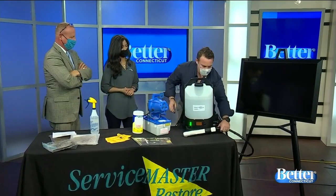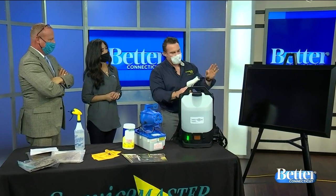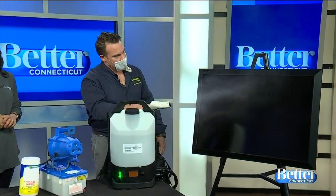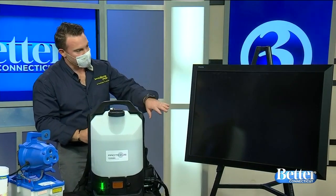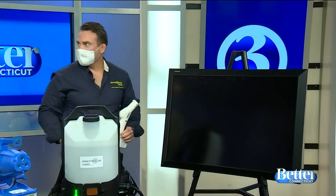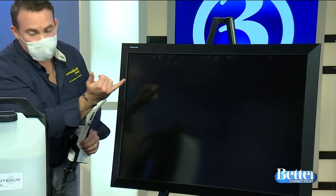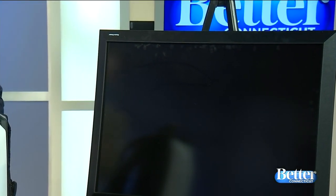So let me swap the board here. So with the electrostatic, again, everything's grounded, but just watch the difference between the cold fogger and the electrostatic. It's very controlled, and not only am I getting the front of the board, I'm getting the back. So if you use the old S-swipe test, you can see how well that has covered that surface. And it's getting into all the little grooves where you may not be able to surface clean, but the disinfectant sanitizer will get into those nooks and crannies.